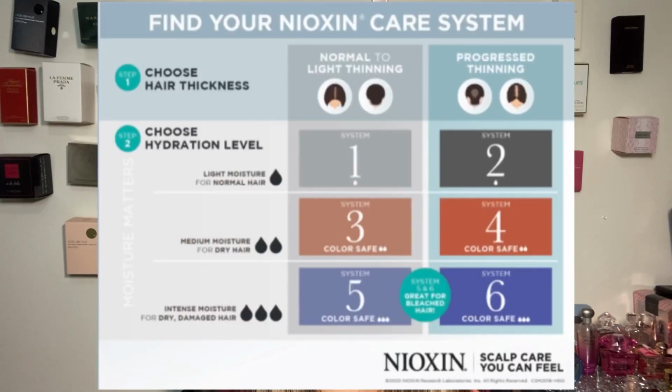So we have to know what products you need to use. You have to describe, what do you see? Is it lightly thinning? Is it a bigger problem? And then from there, you already know if it's light, you're going to use either system 1, system 3, or system 5. Then you choose if they have chemically treated, bleached hair, or if they just use color, then it would be a system like number 3. If they don't have any color, they don't bleach their hair, that would be a number 1. So that's where you're going to have to decide what you need.